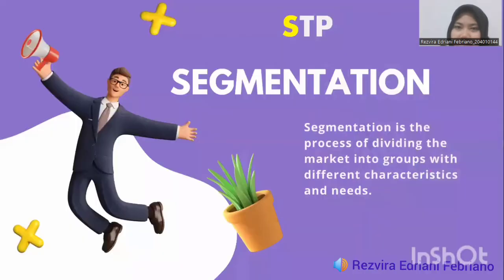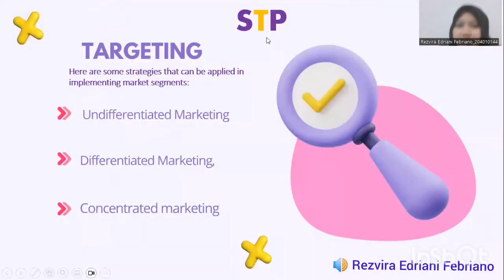Okay, and the next strategy is STP. S is segmentation, and segmentation is the process of dividing the market into groups with different characteristics and needs. And next, T. T is targeting.